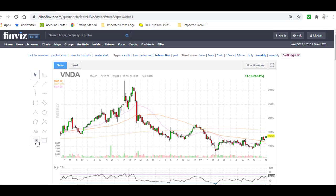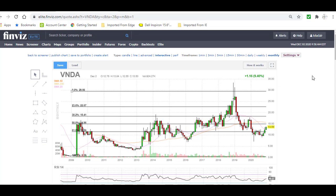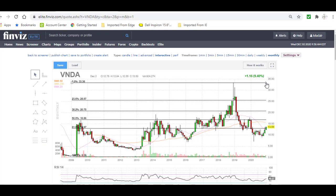And you can see that this stock I traded at one point all the way up to 33.45. Let's go on the monthly and see if it was ever higher. 33.57 actually. So it's not something that has, you know, high value. So I'm just trying to get my fib in. So there it is right there.